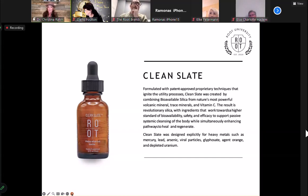So I really wanted this particular formula to help me and to help my family, because the problem is there's not a lot of things out there in the market that can support a body naturally, that can help really clean out a body and get rid of the stuff it doesn't need.